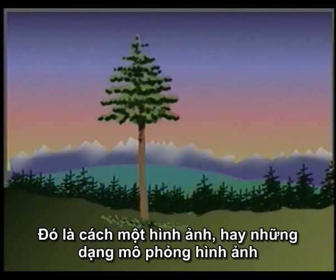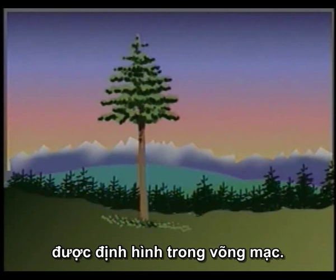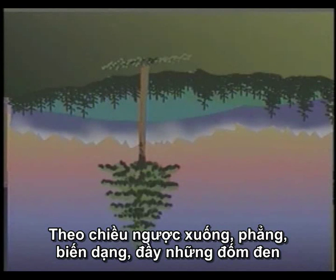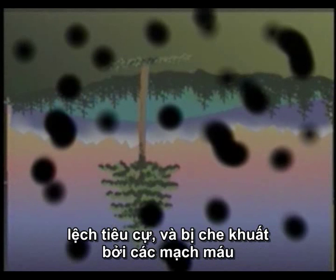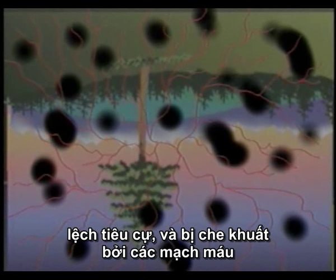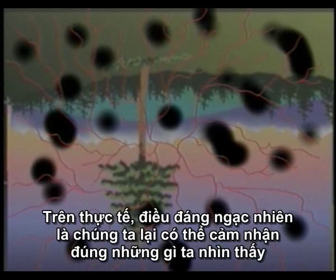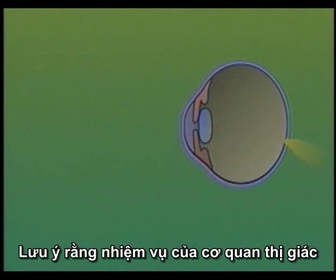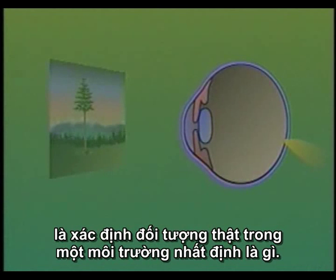This is the way an image, or rather a pattern of stimulation, is formed on the retina. It's upside down, flat, distorted, full of holes, out of focus, and obscured by blood vessels. In fact, it's amazing that we see as well as we do. Now remember that the task of all perception is to determine what the real object in the environment is.